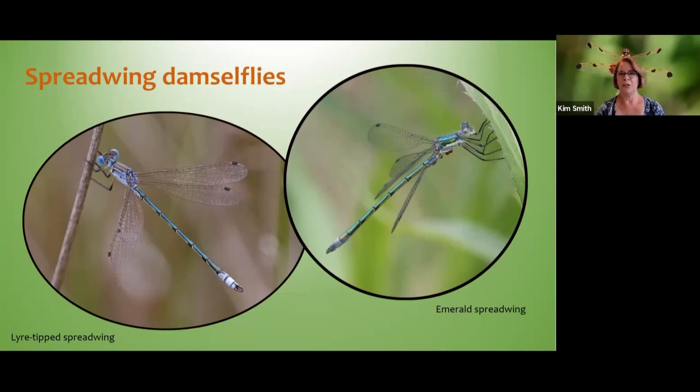And note, I mentioned spreadwing damselflies once earlier, but I wanted to point that out again. These have their wings out at a 45 degree angle, as opposed to how a lot of the other damselflies hold their wings folded together. So that's a clue to this type of damselfly.